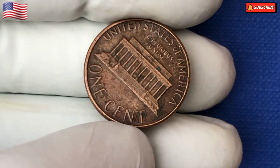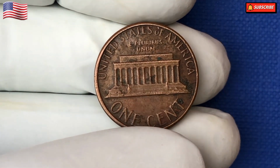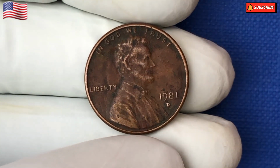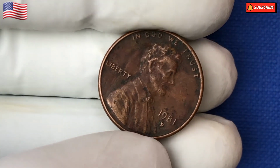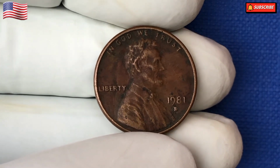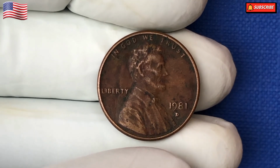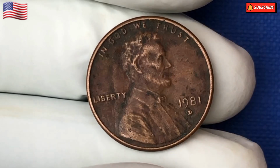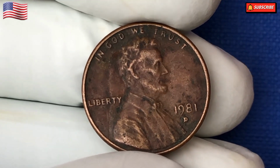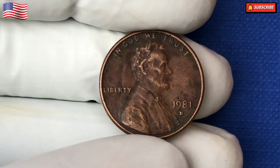Let's talk about other factors that could increase the value of your 1981 penny. If your coin happens to be from a special minting, such as a proof or uncirculated coin, it could also carry a premium. Proof coins, which are struck with extra care for collectors, can be far more valuable than those that are minted for general circulation. Uncirculated coins, which have never been used in transactions and retain their original shine, can also command a higher price. So, whether it's an error coin, a well-preserved specimen, or one of the rarer types.